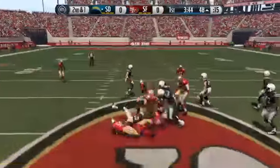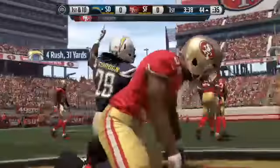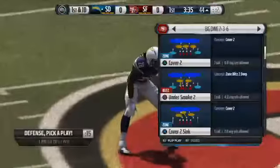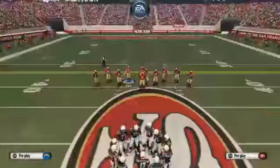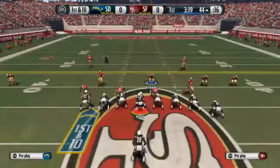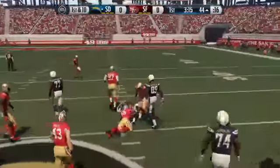Gordon's going to secure the handoff. He's tackled beyond the markers. It's a first down. If you're a running back and you want more carries, do things like this. Read the defense right, read the blocking, and pick up first downs. That's a really good job by the running back. Gordon's in the backfield. Single back set. Back to the ground now on first down.